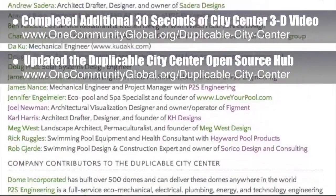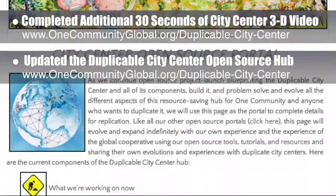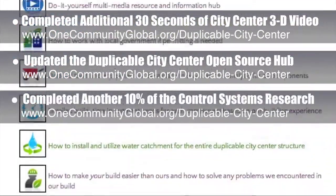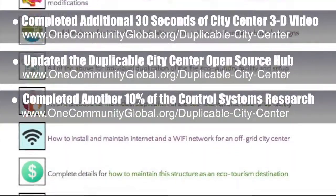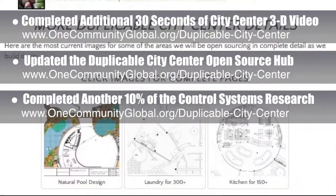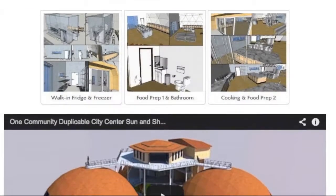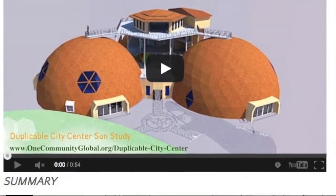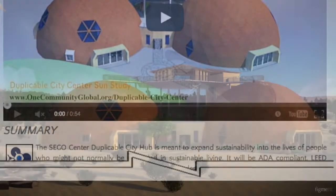One example of this is another action item we made progress on this last week behind the scenes, which is completing another 10% of the control systems research, bringing us to 90% total completion of this exploration of all the software and hardware options available for monitoring, management, and automation of everything from energy and water to internet usage. We've shown pictures of this action item in the past weeks and hope to start creating the final and professional open source resource in the next couple of weeks.